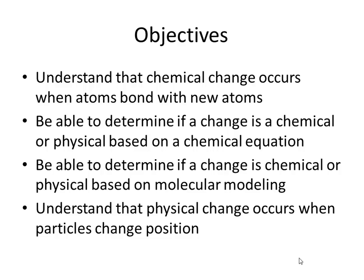We should understand that chemical change occurs when atoms bond with new atoms. Sort of like how we talked about before, about how atoms are a little bit like Legos. And if you put them with different partners, that's a chemical change. We should be able to determine if a change is chemical or physical based on a chemical equation.